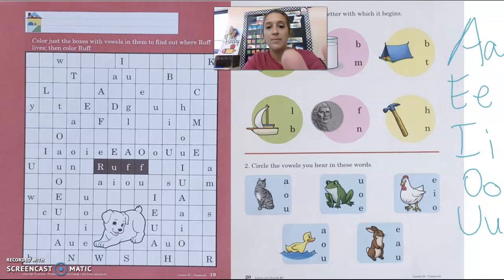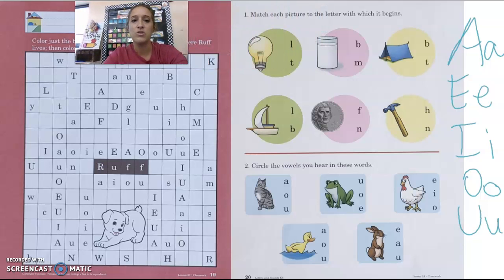I'm going to let you do that on your own time, but I want you to flip over on the back. We're going to do this part together. Number 1 says match each picture to the letter that starts at the beginning. The first picture is a picture of a light. Light. Which sound do you hear at the beginning of the word light? Do you hear the l sound or the t at the beginning? The first sound you hear.